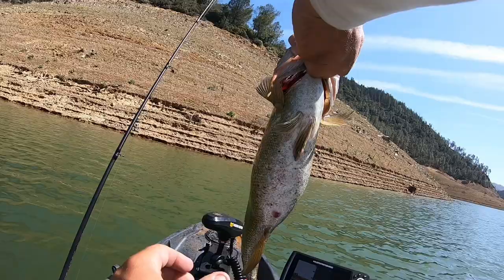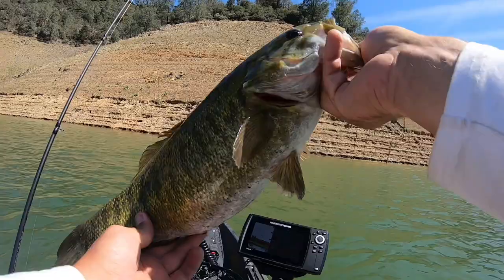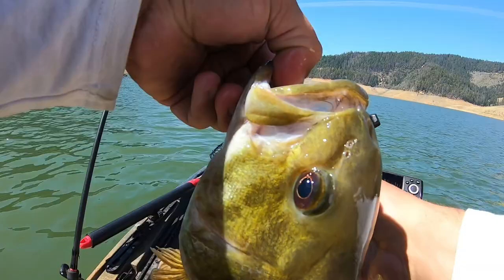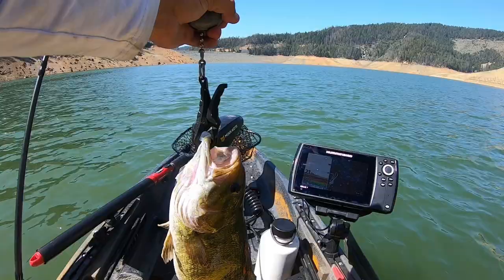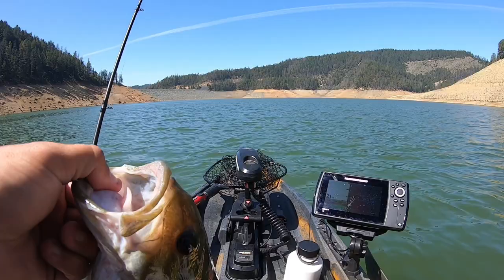That's a tank. And she's pre-spawn, too. She's got eggs coming out. Look at that fish, bro. Come on. All right, moment of truth. It's already my PB. I already know for sure. 2.91 was the previous. 4.18. Woo! No way. That broke my PB by over a pound.